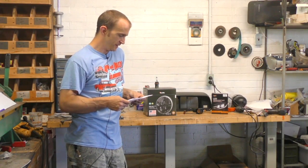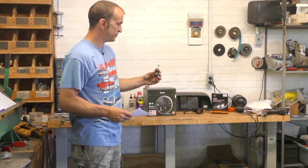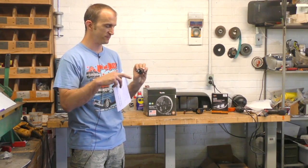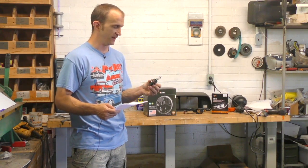So anyway, we replaced the standard 9007 halogens, which everybody's pretty familiar with. They always give you a warning not to touch this because if your oily fingers get on there, over time it can make the bulb not last as long.